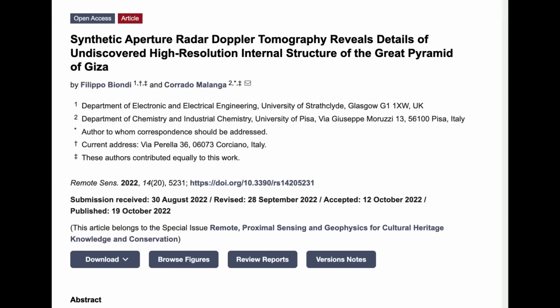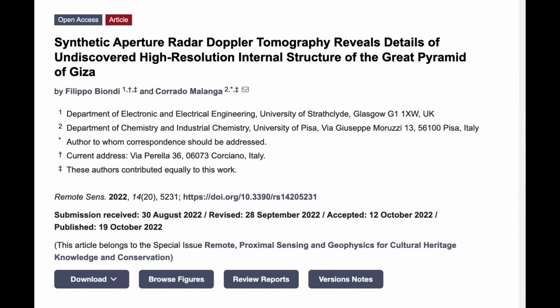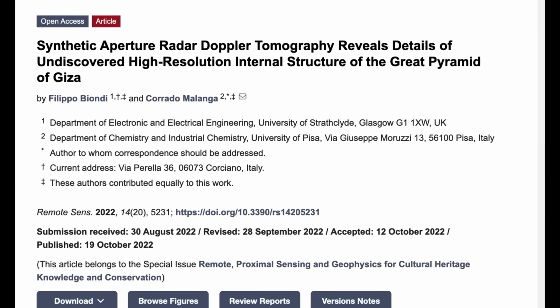So I couldn't find much on Filippo Biondi besides his original article in 2022 with the SAR technology, and to me it sounds like we are 50-50 here. It could be far-fetched, it could be made up, and it could be somewhat real. For now, I guess we're gonna have to wait for it to be peer-reviewed and for a few months to pass so that it can actually be proven that these structures do exist.